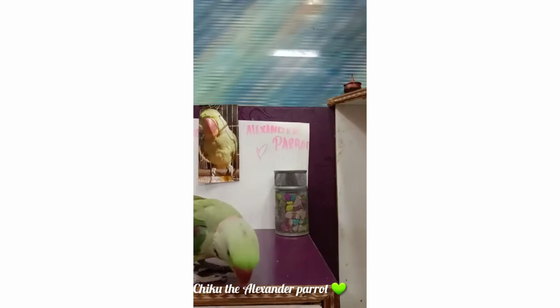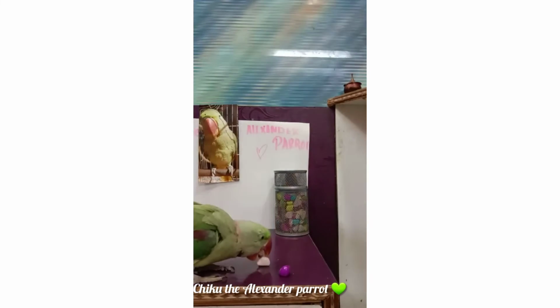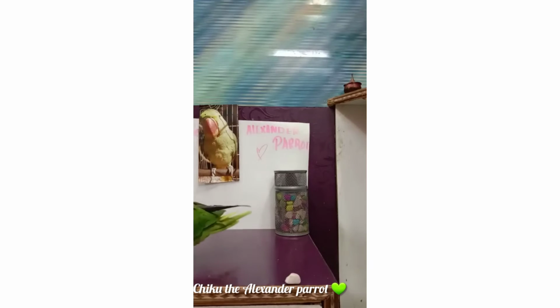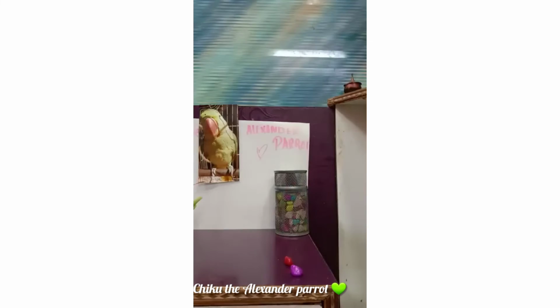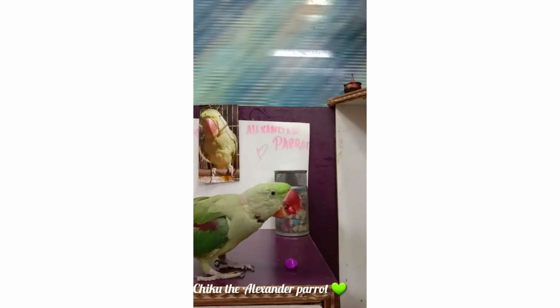Okay. Chiku, can you tell which one is purple? Purple? Yes. Good job. So, Chiku has learned till purple. Today, Chiku will show you up to red. So Chiku will do red for the first time. Give it. Okay. Can you tell which one is red? Red? Is that red, Chiku? No. No. Yes.